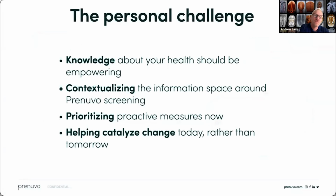London, I just wanted to leave everyone on the webinar with a few thoughts that were running through my head as I got my 5th Prenuvo scan a couple of months ago. The first is, this might sound obvious, but knowledge about your health really should be empowering. I have to be honest, even 5 scans in, I feel a little anxious when I go in for that scan. And I tell myself, like I tell other patients, that that anxiety is not about me. It's really a function of the health system that we're all a part of.